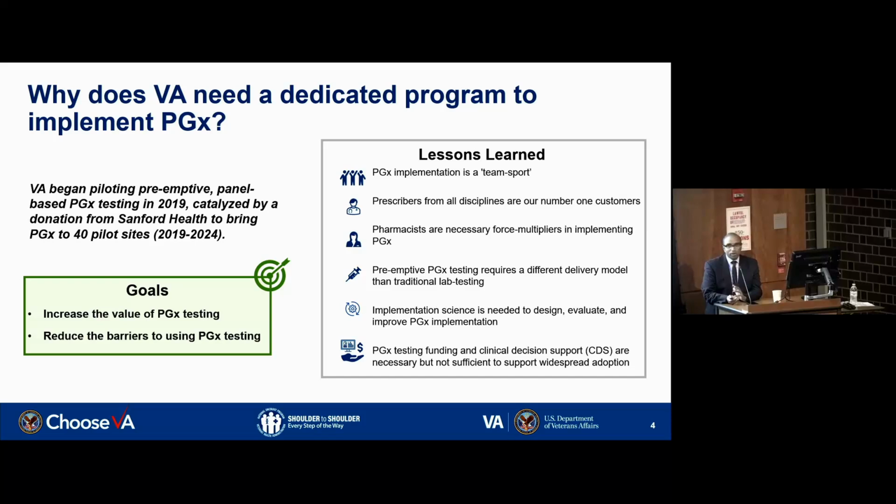First of all, pharmacogenomics is clearly a team sport. No one traditional medical specialty owns pharmacogenomics, and you really do need to pull together multiple disciplines. Can't do pharmacogenomics without pharmacists. I say that once, say it again. I'm a dumb cardiologist, and so I learned that really quickly. So we have many VA pharmacists in the room today, so feel free to pick their brains later as well.